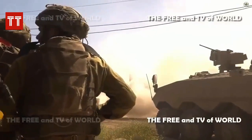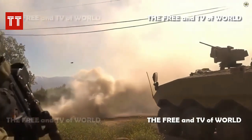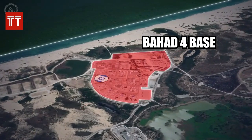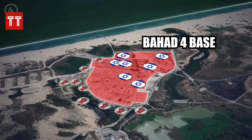They reportedly got there so quickly they were able to take out the militants while they were still stuck on the beachhead. But by 7 a.m. that morning, Israel had confirmed reports that their Bahad 4 base had been overrun. The Israeli Eitans immediately began to clear the nearby villages on their way to the base.